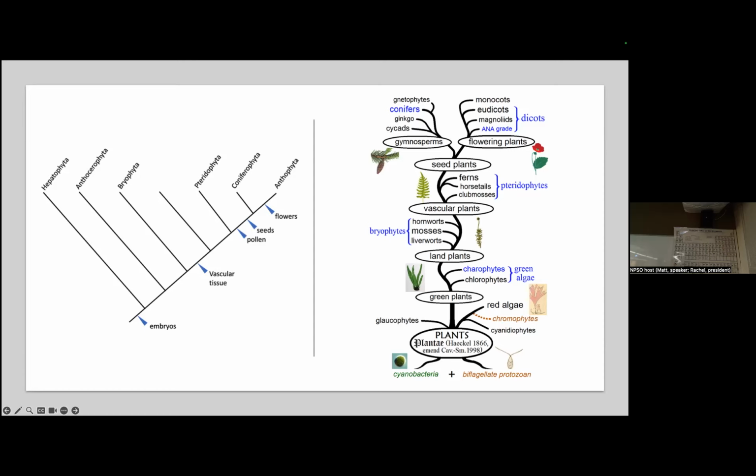Of course plants are autotrophic. They can make all the food they need just from sunlight. But we have a close relationship with them, and we're responsible for a lot of the dispersal of plants around the earth now. The tree to the right is a little easier to look at, with the first plants being your algae coming around the ocean.